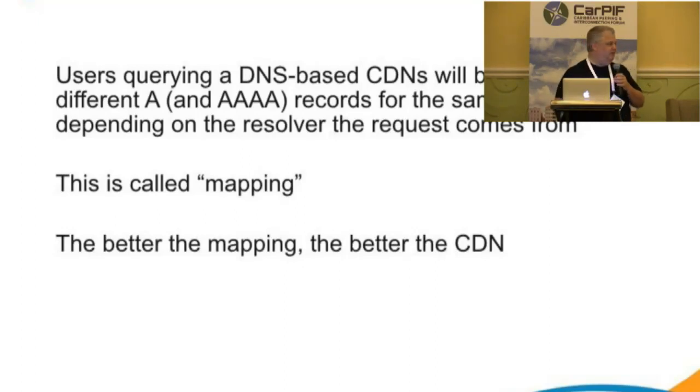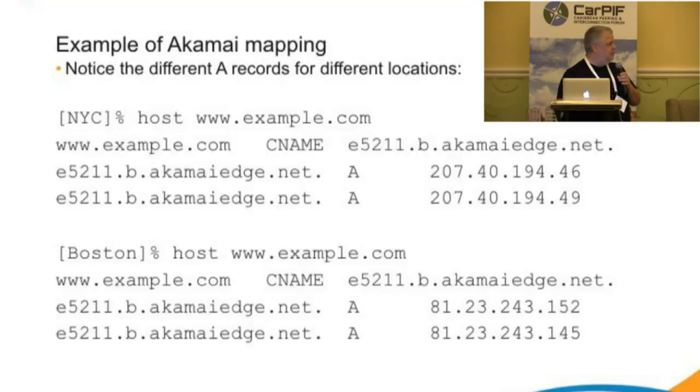So here's an example of Akamai responding with different A records. From New York, we ask for www.example.com, and we get an Akamai server address in New York, 207.40.194.49. But when we query from Boston, we get an Akamai server address in Boston, 81.23.243, whatever.